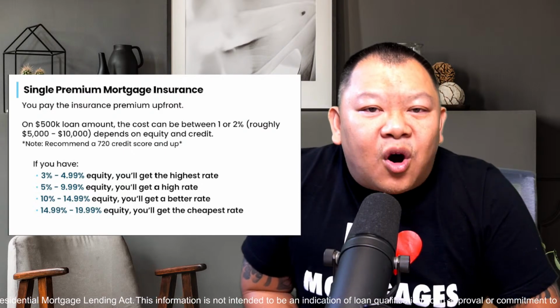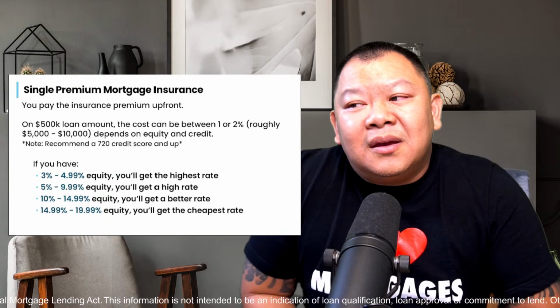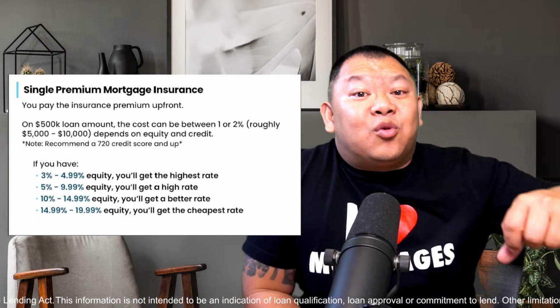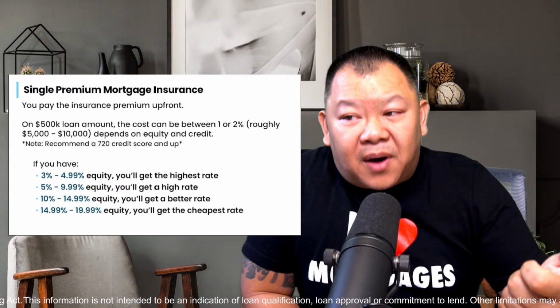So if you go from FHA to conventional and you have between 3 to almost 5% equity, the rate's going to be kind of high, probably close to the 2% cost. So on 500 grand, that's 10 grand. You can either increase the loan amount if there's enough equity to pay it or come out of pocket. It's up to you. Okay. Also, if you have 5 to almost 10%, you'll still have a high rate, but if you have 10 to almost 15% equity, that single premium is cheap. If you have close to 15 to almost 20%, it's the cheapest.